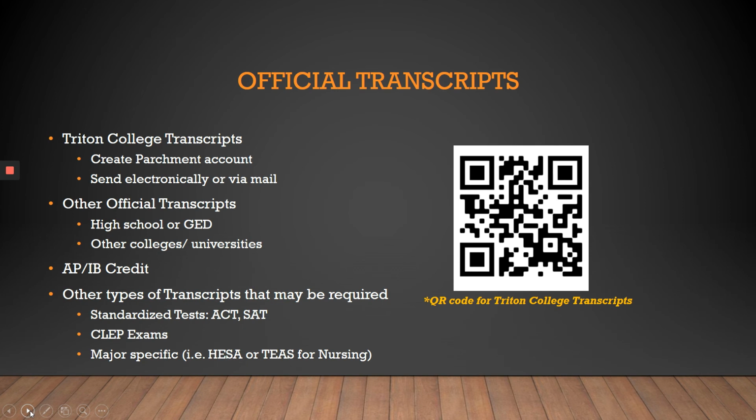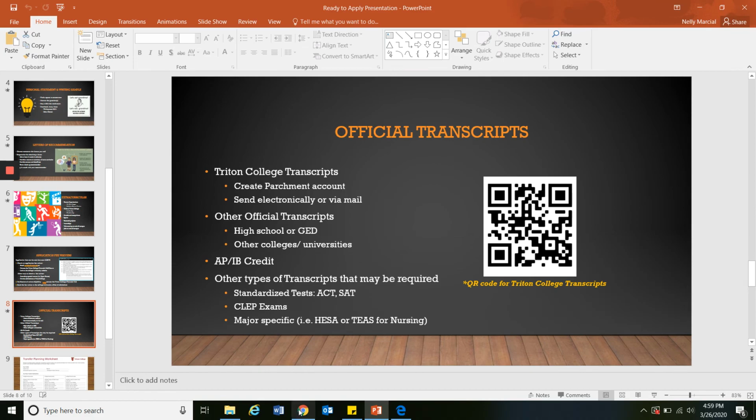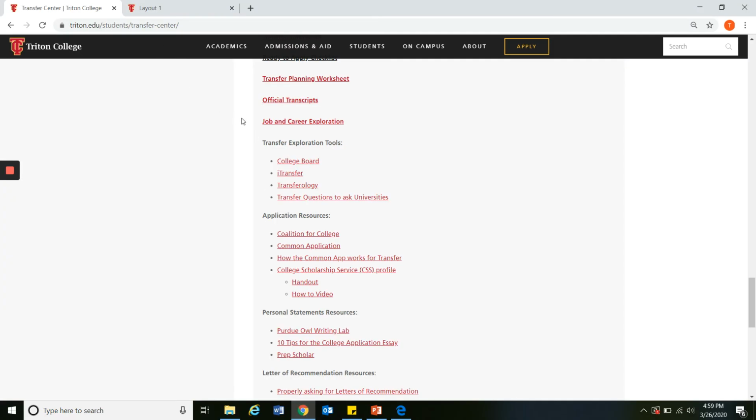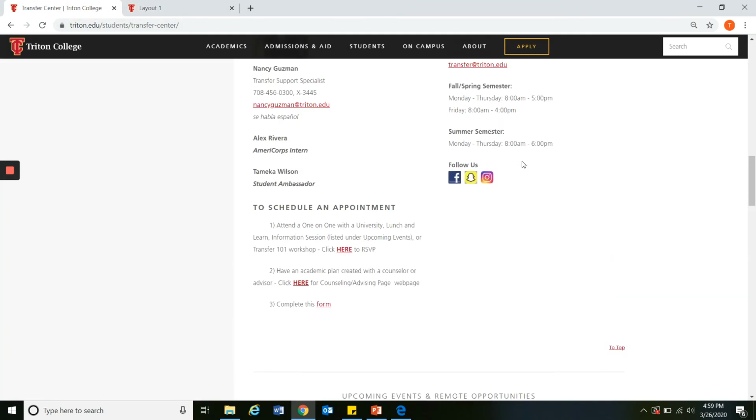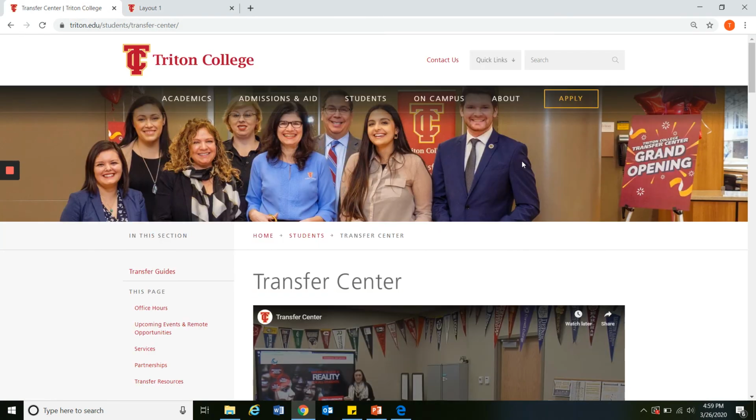For the Triton College official transcripts, you can bring your phone up to this QR code and it'll take you straight to Parchment. Parchment is an electronic way that you can get your transcripts. Again, because of what is happening right now, I recommend that you only send them electronically. Don't send them via paper.